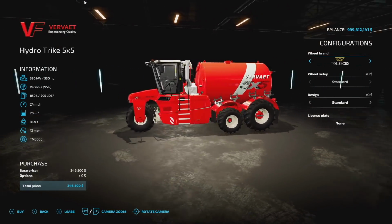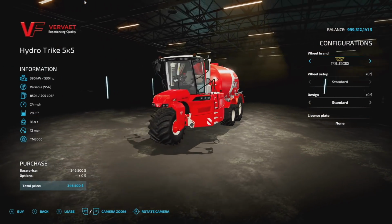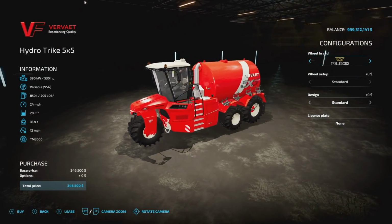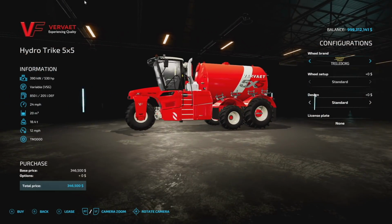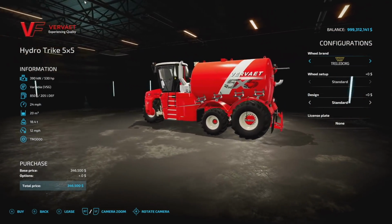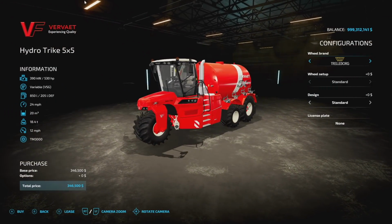So this has 5 wheels, which is a little bit odd. The front 3 turn. Of course, the one in the front turns, but actually these little ones in the front turn, you can also extend them out as well. And then the ones in the back are just pretty normal. 530 horsepower, a variable FSG transmission.